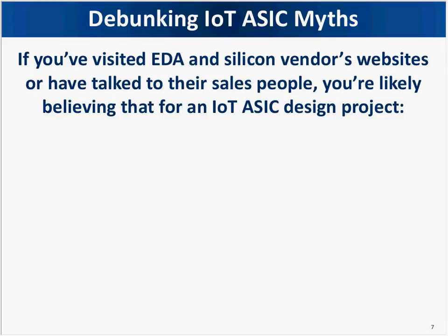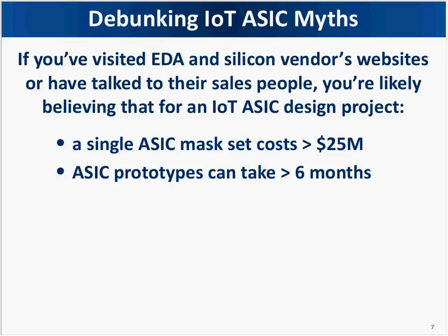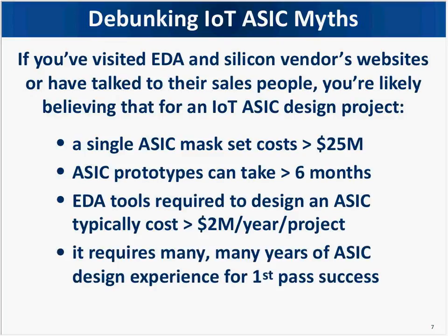And he said, oh, well, we called the people and found out what it's going to take to build an ASIC. And this is the vendor telling me, he said, when we heard it's going to take $25 million just for a mask cost, we said, yeah, right, that's not going to work. And 6 months to get prototypes? Are you kidding me? And who in the world wants to pay $2 million a year to these tool vendors just to design a piece of silicon? And we don't have 20 years of designing experience, so that's why we use off-the-shelf components.